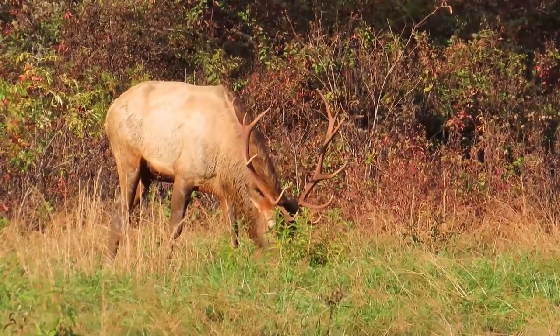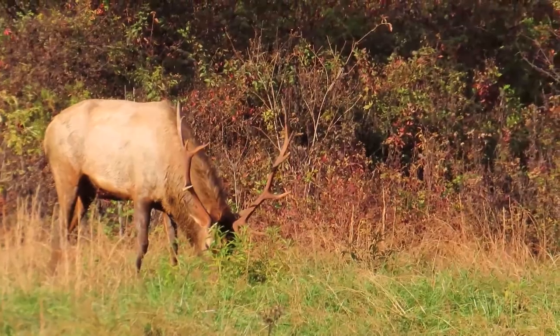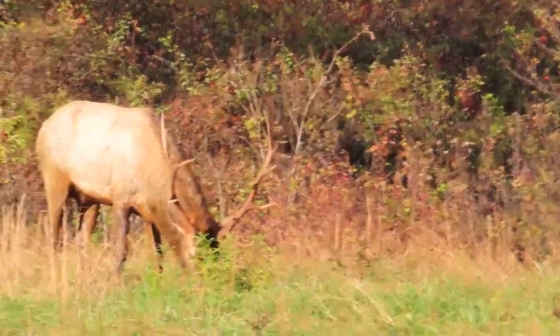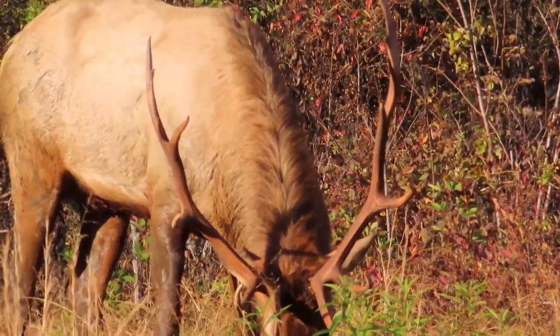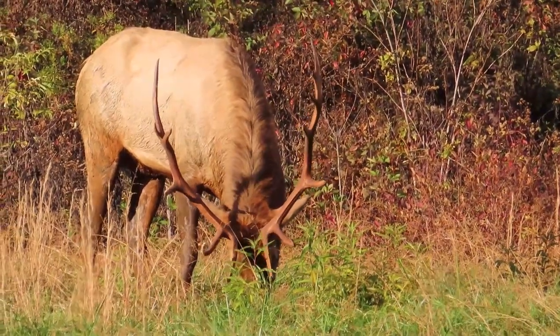We saw a couple of big ones when we were out in Yellowstone, but their antlers were in velvet. This guy is full grown. He's ready to go.